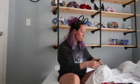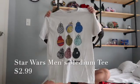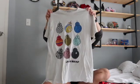Again, we'll go off a price point of $2.99. So we've got this awesome multiple different print Star Wars tee. I think it is so cute. Again, officially Star Wars branded. It's a medium. And just super cute of all the droids in different prints. I've never seen something like this, but I thought it was super fun.